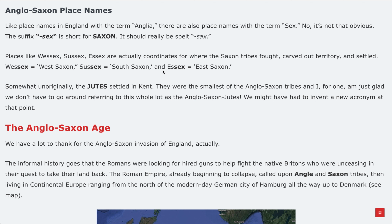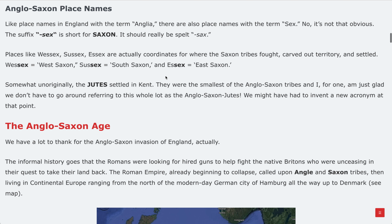Somewhat unoriginally, the Jutes settled in Kent, which is kind of like southeast. They were the smallest of the Anglo-Saxon tribes, and I, for one, am just glad we don't have to go around referring to this whole lot as the Anglo-Saxon Jutes. We might have had to invent a new acronym at that point.